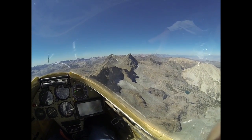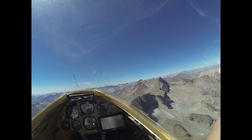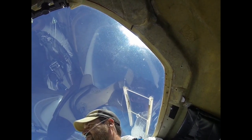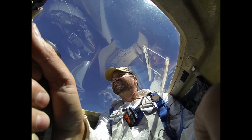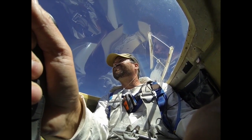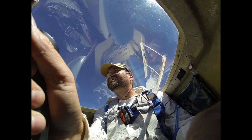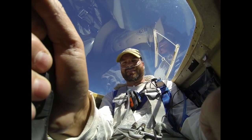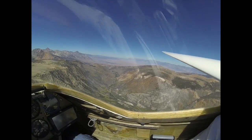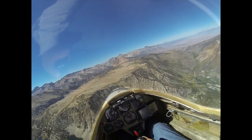Glacier. A little deeper than I want to be. We'll keep running the spine here. It seems to keep stringing us along. Yep, there it goes. See if we can get over Mammoth. Kind of low. I got on the wrong side of the mountains, and so here I am trying to get on top of this plateau.